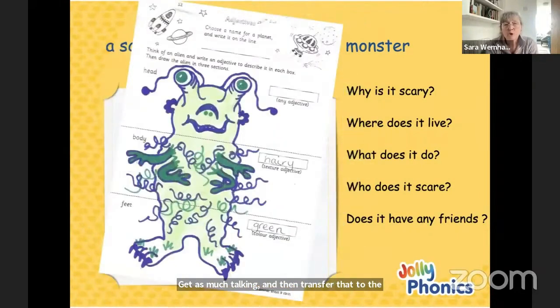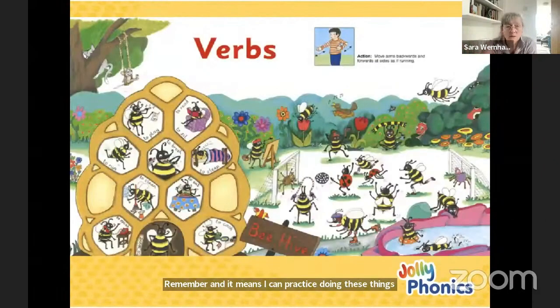And this is in Grammar 2. This is a sheet about an alien. You have to fold it over and then write an adjective in, and then they have to draw the alien to match the adjectives. But again, it's just a bit of fun, but it helps the children remember, and it means they can practice doing these things, as I say, because we want them to learn, we want it to stick.